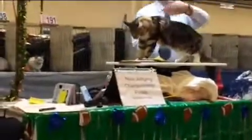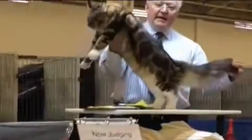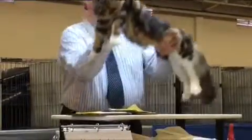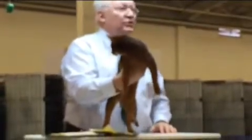Now here's the rectangle form that I spoke of. Look at the length of the body, measure the height of the leg. The plumage of the tail is outstanding, but just as importantly is the relationship of the parts. It scares some of the cats. In fact, it scares some of the judges.